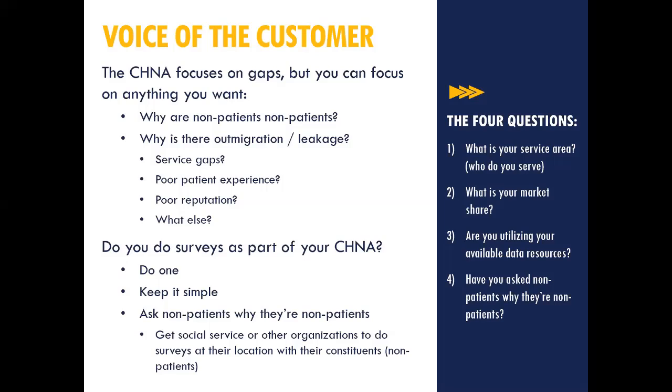And as I speak on health need and strategy, I often bring up these 4 questions. Number 1, what is your service area? Or who do you serve? Do you know what it is? Now, a lot of us have a concept or an idea of what our service area is. But have you looked at data? Have you looked at numbers?